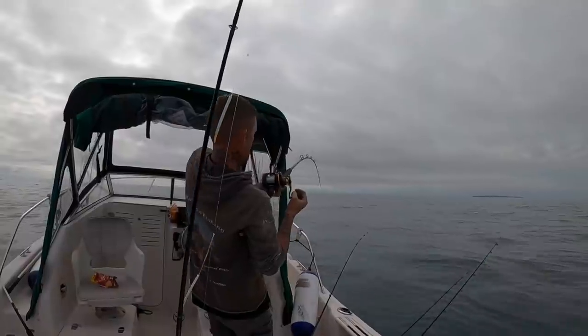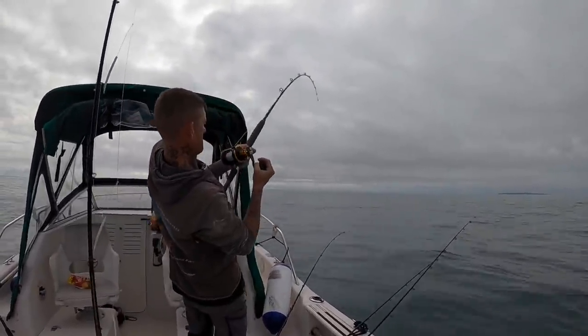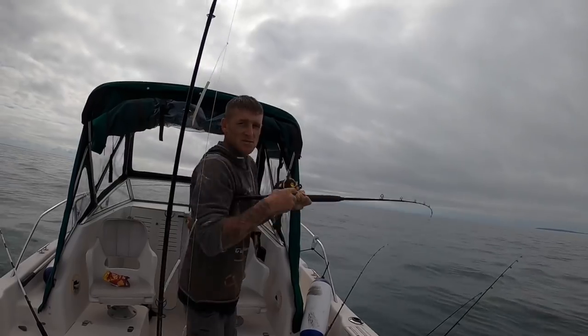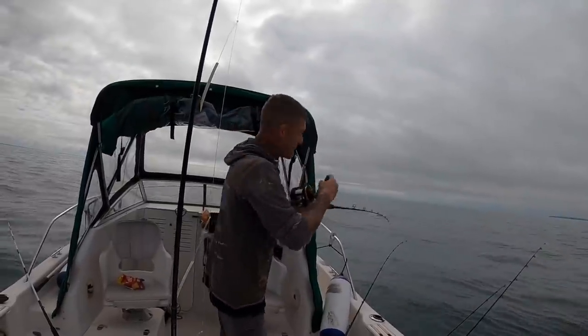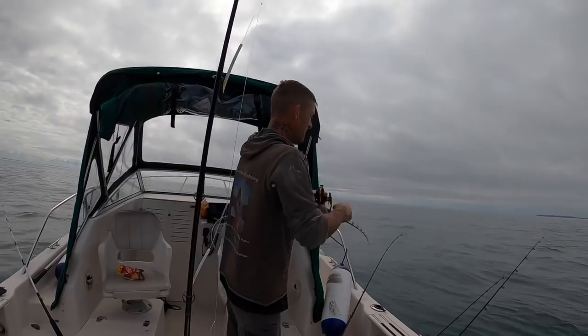Nice big bend in the rod there, mate. Oh, it's just come off. Big tope for sure, that. Big tope. It's just come off, guys. We've lost it, whatever it was. It was taking line. Woo! Definitely a tope. Let's have a look what the damage is. No, definitely a tope.